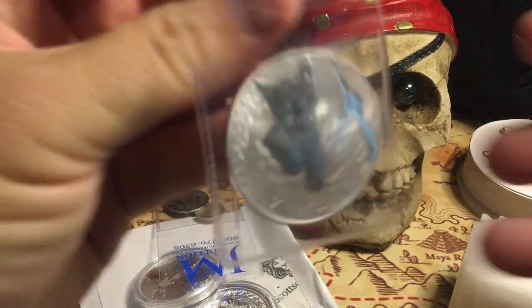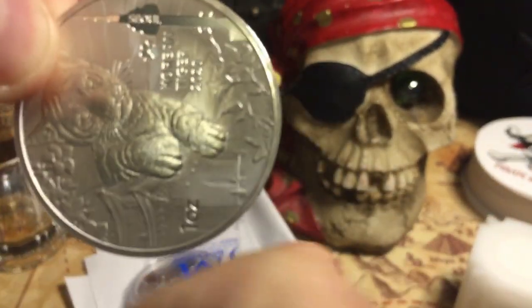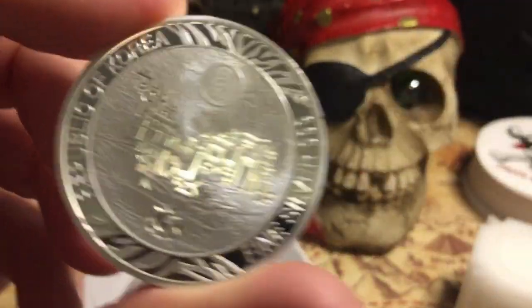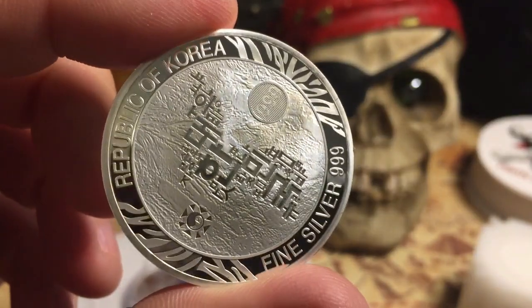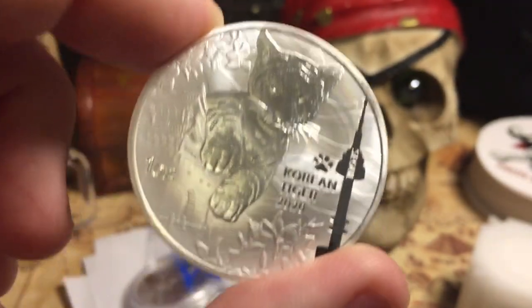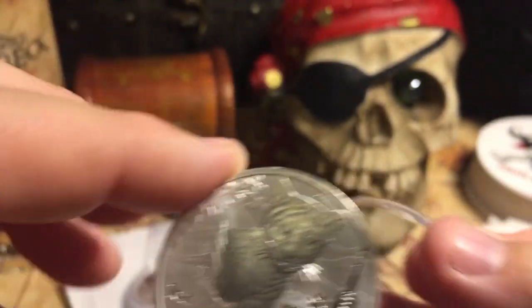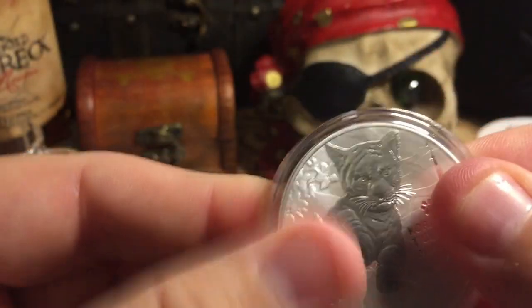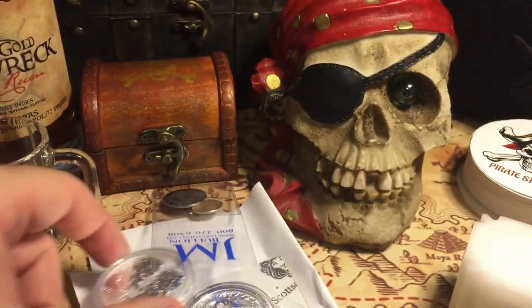Thank you, Mrs. Pirate Stacker. We got this guy, the Korean Tiger. And he's pretty slick. Look at that. And it's just a pretty coin. Now, I guess technically this would be a round. Really beautiful, though. Republic of Korea. I don't know, maybe it is a coin. I'll have to check into it. I purely got it. It is a limited mintage. It is cool. It's pretty. I wanted one, so I got it. We're sticking him in the capsule. Boom. Right in front of your eyes.